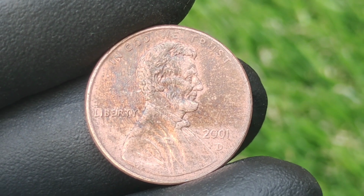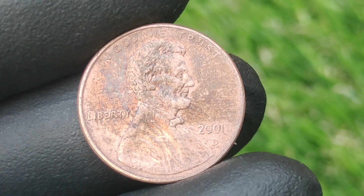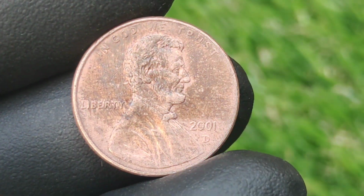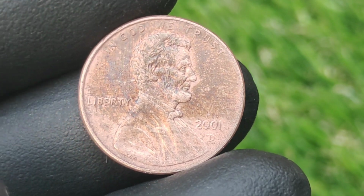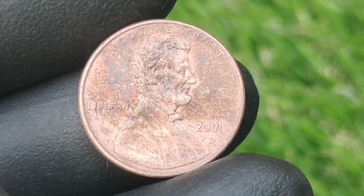Now, why does this make the 2001 penny so valuable? Well, double die errors are among the rarest types of minting mistakes. A coin with a double die error is a true collector's gem, and when it's paired with a coin from a specific year, like 2001, it becomes even more sought after.